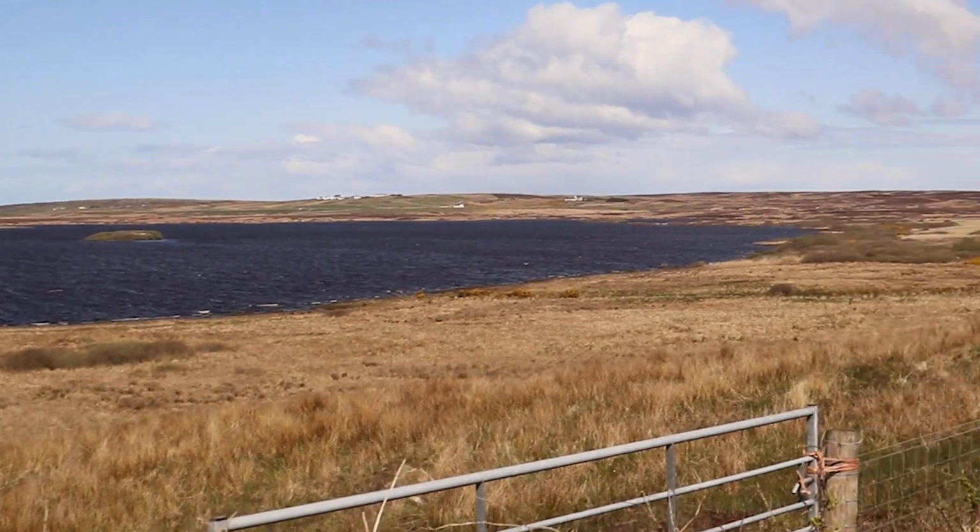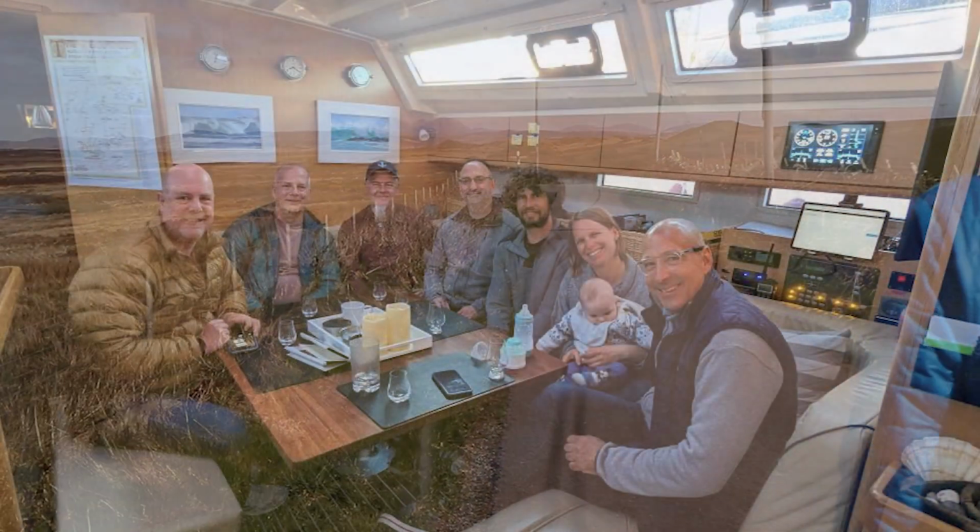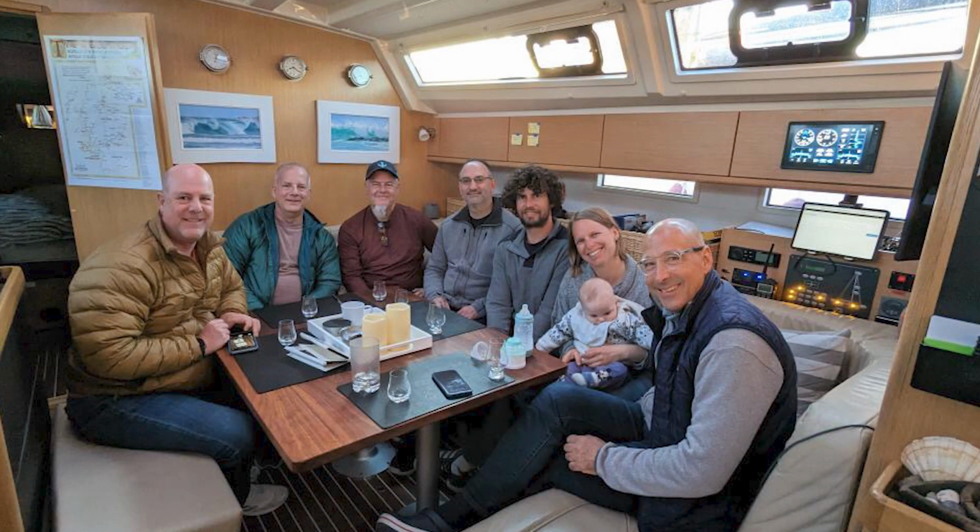What do you think? We end the day with a dram with our new friends, including our buddy boaters Aurélie, Manu and baby Gaël from the good ship Babig.